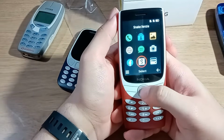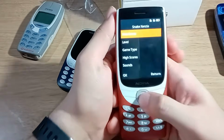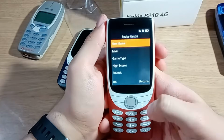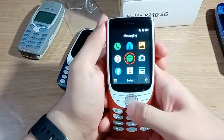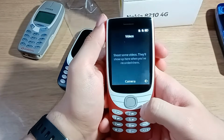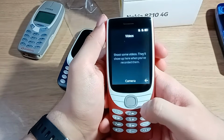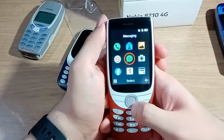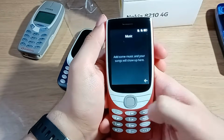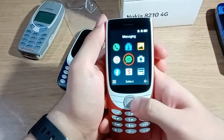Why is it locked by default? Okay, Snake Zenzia. New game. Okay, we can probably take a look at the whole games and stuff later. It's got a video player. Shoot some videos, they'll show up here when you recorded them. But does it do it for pre-recorded stuff? Can I add music to it? Refreshing your list. It has nothing. It has nothing to offer.